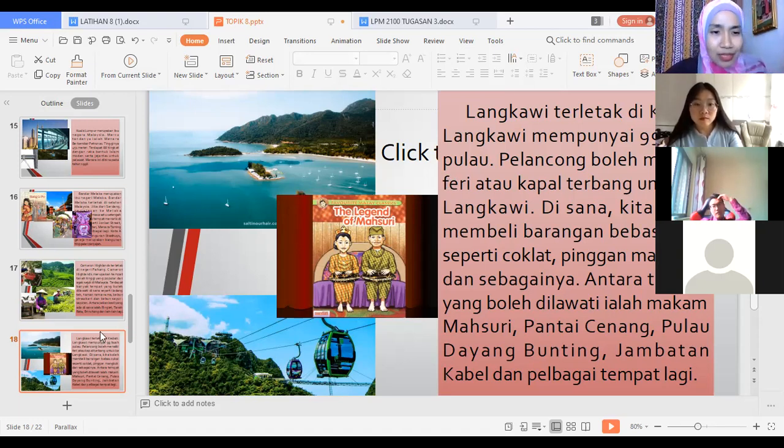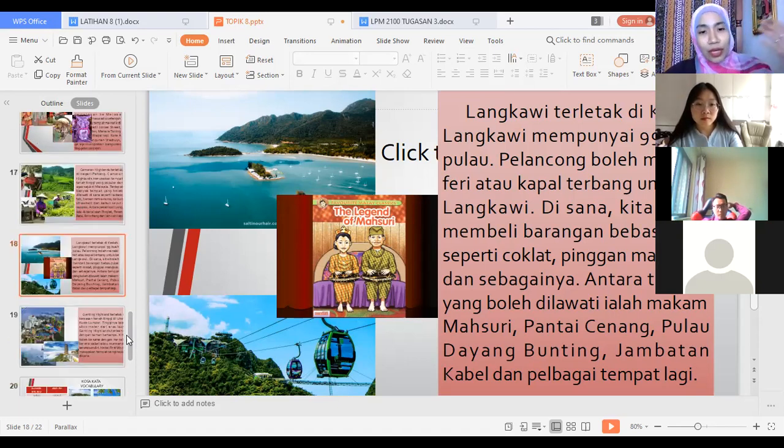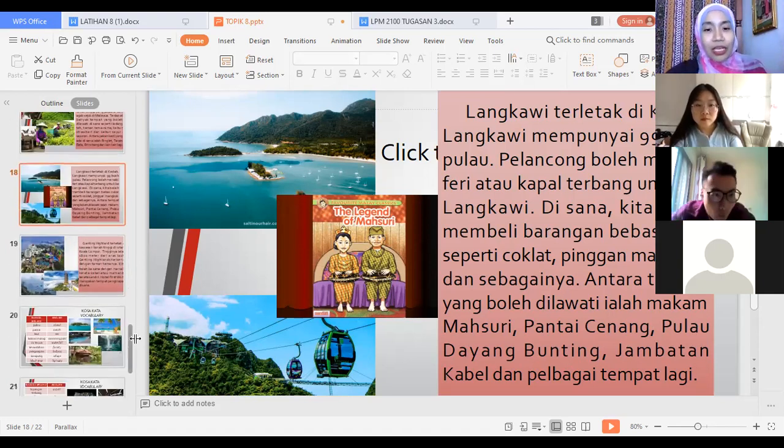Okay, so very sad story. That's why they have the name Pulau Dayang Bunting, the Pregnant Lady Island. Okay, the name of the 99 islands, one of them is the Lady's Island. Okay, they focus on Mahsuri. So that's all, I just focus on a few places in Malaysia. If you want to know a lot of them, please come here. I will share with you all of them.